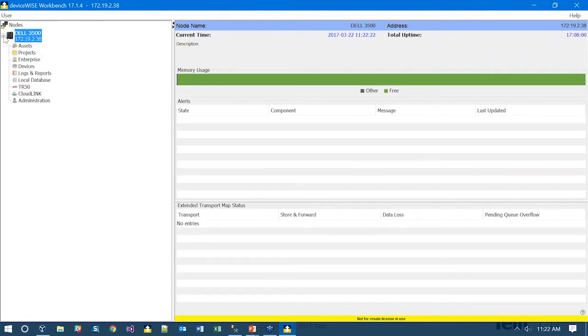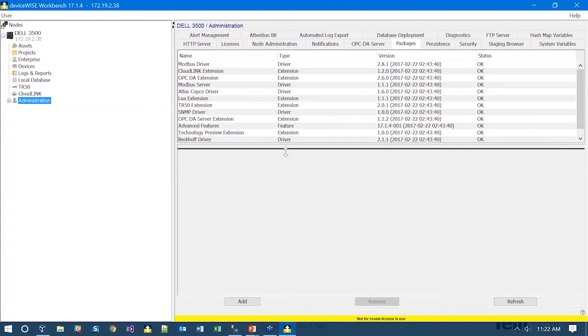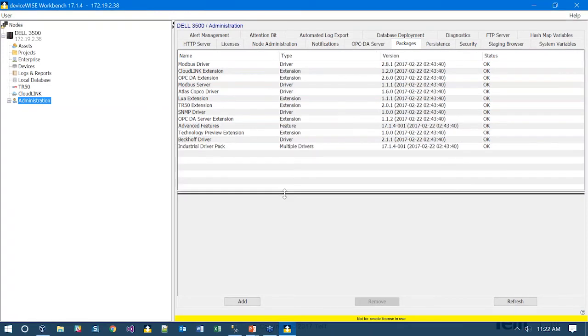And I'm going to open up the node managing or connected to. There's an administration area where you handle things like licensing, configuration, and the one thing I want to talk about there, packages. So DeviceWise is very scalable. It allows you to add more packages which increase its ability to talk to and interface with different things. So I have a handful of them installed here.